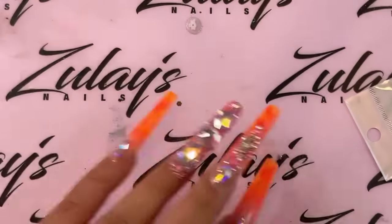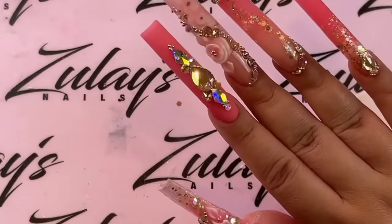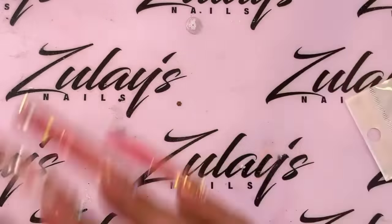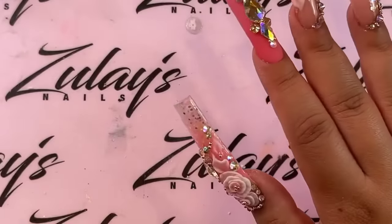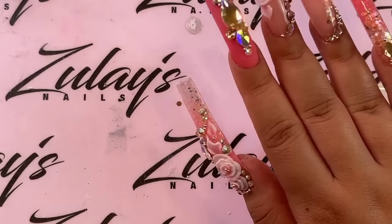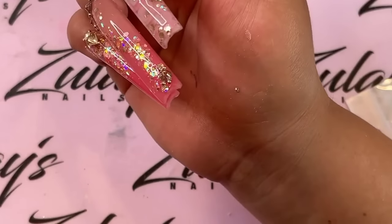When have I ever left you guys not liking my nails? Maybe just when I put a lot of stuff on them, huh? You trust the process, ma'am. Trust the process. Always. I don't know where my cuticle oil went. I literally just had that earlier. Cuticle oil, you in here? It's hiding. Oh, there it is, it fell.